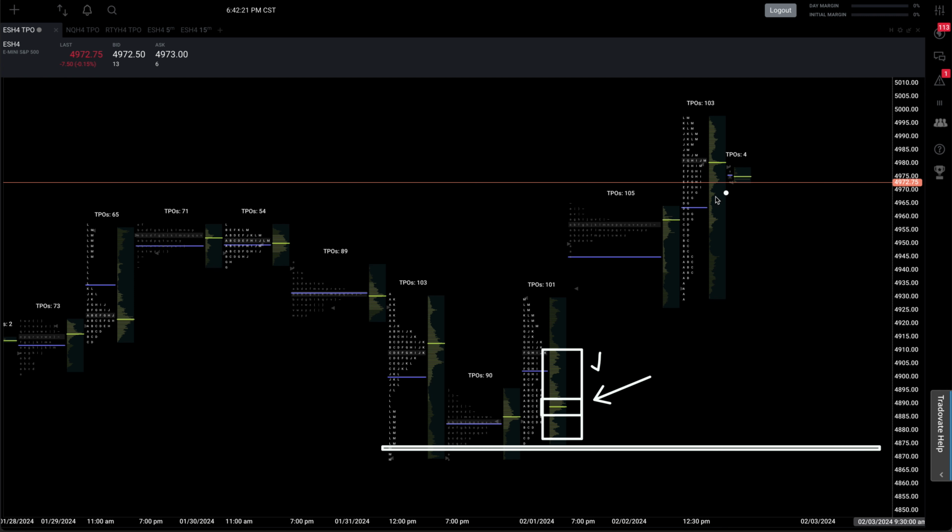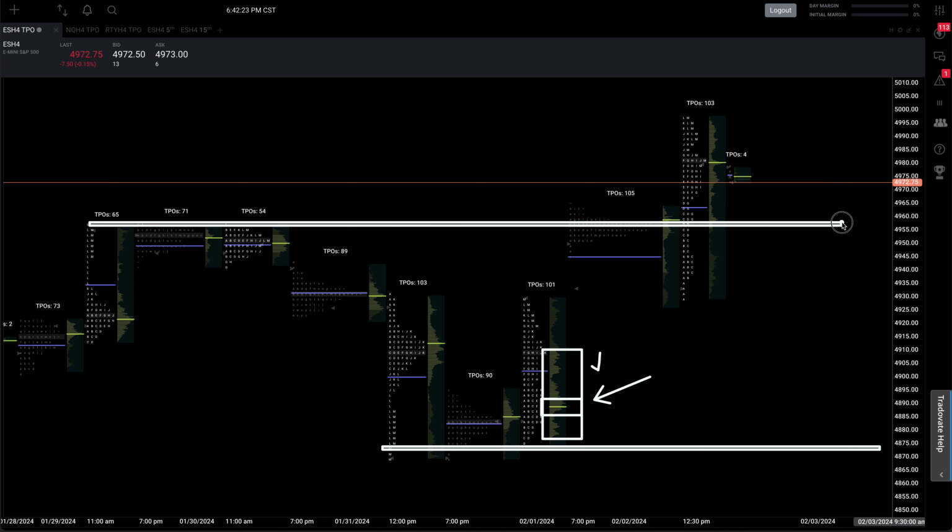Any sort of pullback to not only retest this level up here, which is confluence with the value area low from Friday, but even a retest of this area in here, which is the equivalent of 488.25 on the SPY cash. In the ES futures, it's 49.30. These pullbacks do not turn the Thursday buyers into overhead supply.